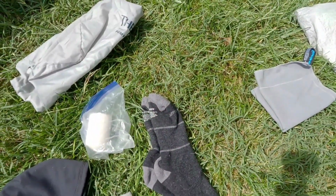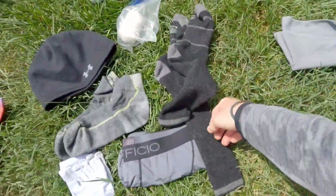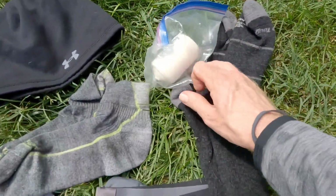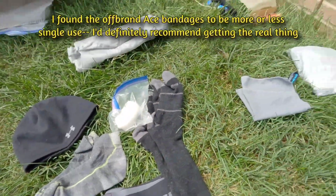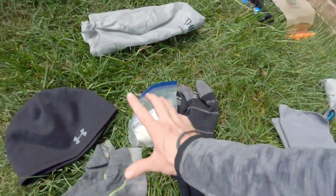Again, I was never that desperate to save whatever it is, 1.5 ounces and just forego camp socks or 3 ounces, whatever, who cares. Yeah, so I carried those the whole way as well. And then an ace bandage. Luckily I wound up not needing this specific ace bandage, but frequently enough I kind of felt myself in a position where I wanted an extra ace bandage, be it for my knee or my ankle or my shin or something. So I kind of decided that's probably something I'm going to carry on future hikes as well.